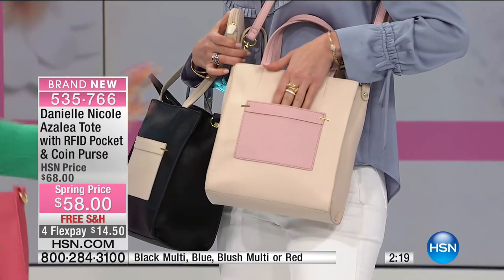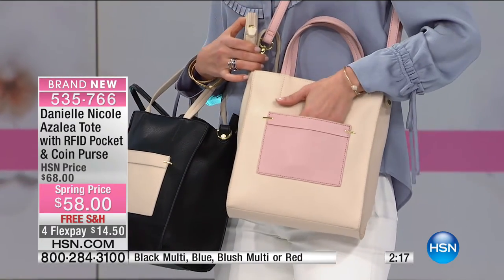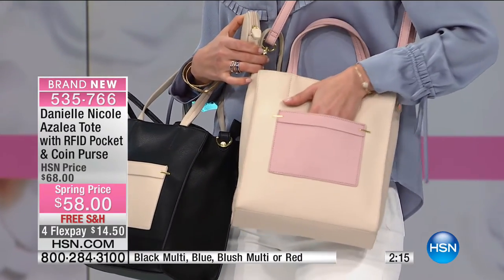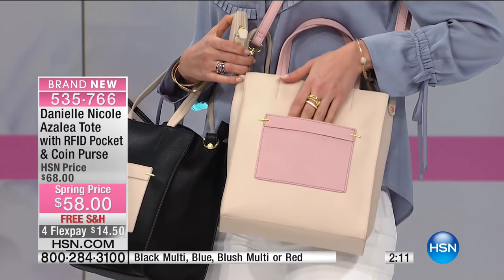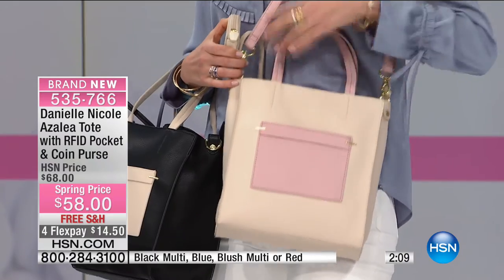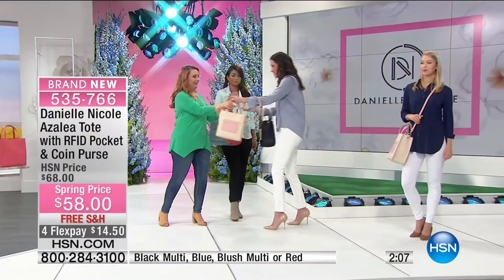It's modern, and it's clean, and it has an interest to it, but it's a bar. And who does that? I've never seen that kind of detail. It's gorgeous. That's my favorite color, the blush. All right, let's trade, because I'm dying for my raspberry.